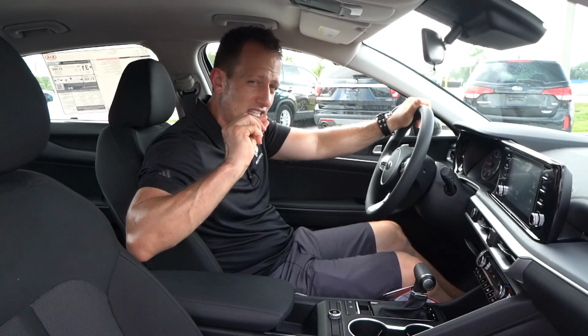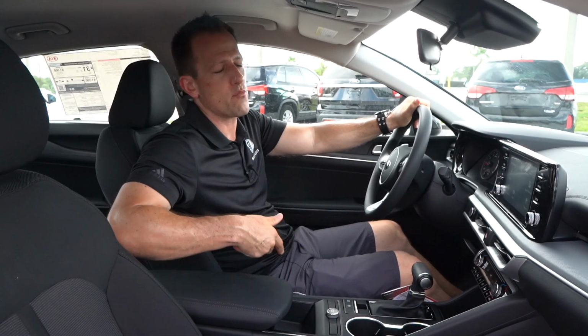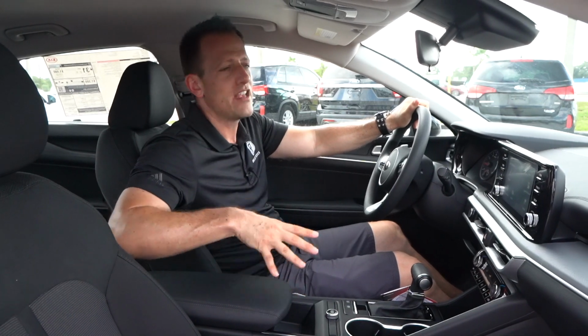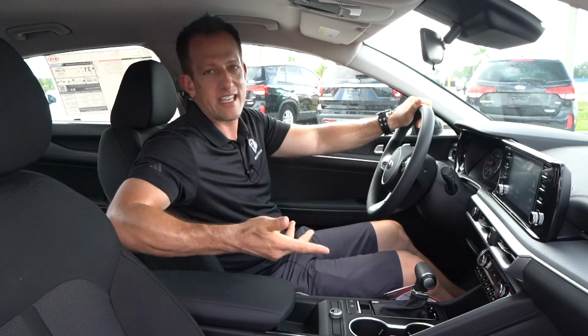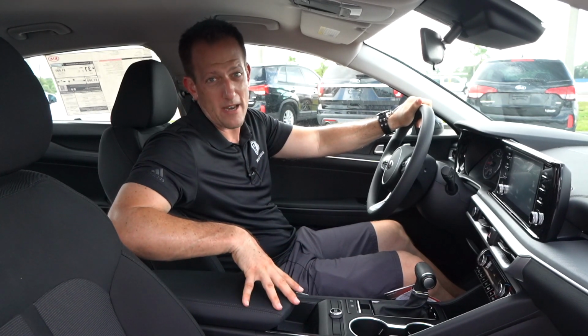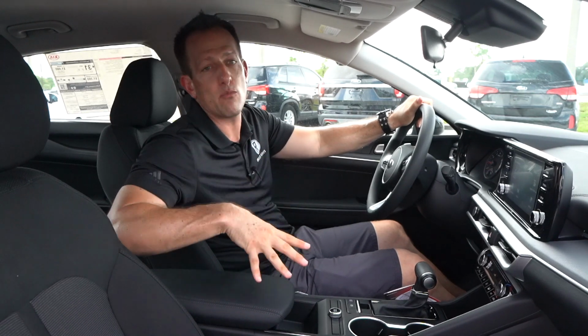This one comes in just a little bit higher, right around $25,500. If you're wondering when you go S trim, well, what are you getting? You're getting the keyless entry, push button start, and blind spot monitoring and whatnot. So you're getting a little bit more safety, a little bit more accessibility. Let's see what you're getting for the money.